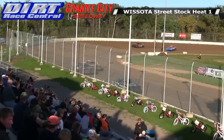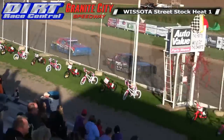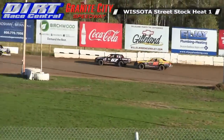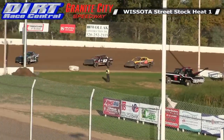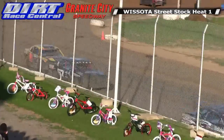Tim Johnson continuing to lead, takes the flying green with 2 to go. Second is Ryan Satter in the black, number 67, trailing right next to him, 10, car of Justin Vogel out of Bruton, Minnesota. They're running 1, 2, 3. It's going to be a close one to the finish. 1 final time left to go.